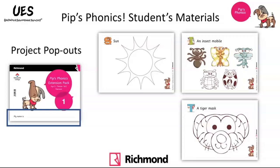The S project is to create a sun. The I project is to create a hanging insect mobile, which you can hang around your class afterwards. And the T project is to paint or to color and create a tiger mask.